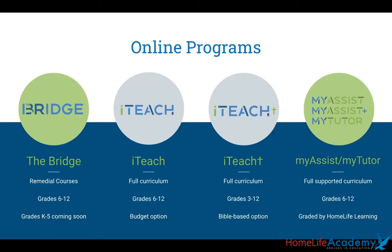And with the My Tutor program, we are providing the support for the student. As it is aptly named, the My Tutor program comes with more teacher interaction, more tutor instruction from the people that are grading the material.